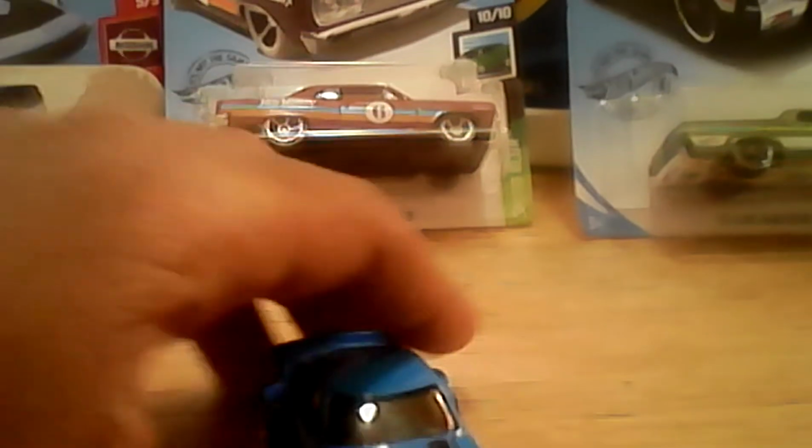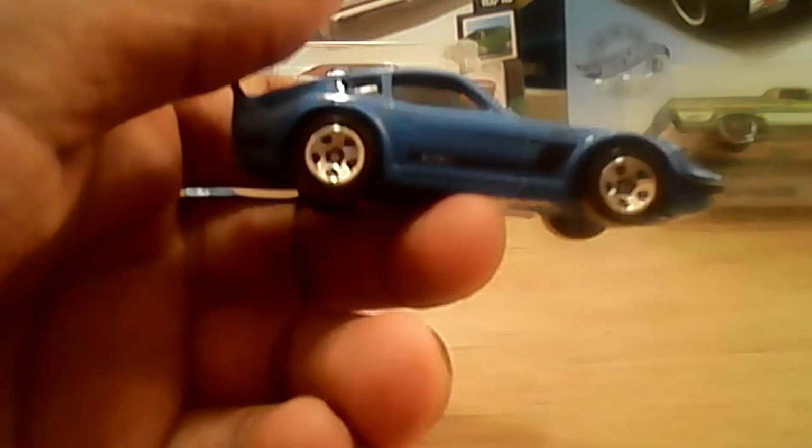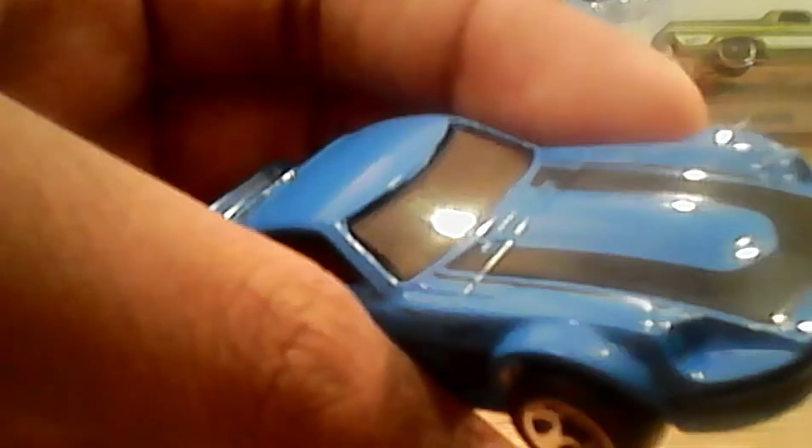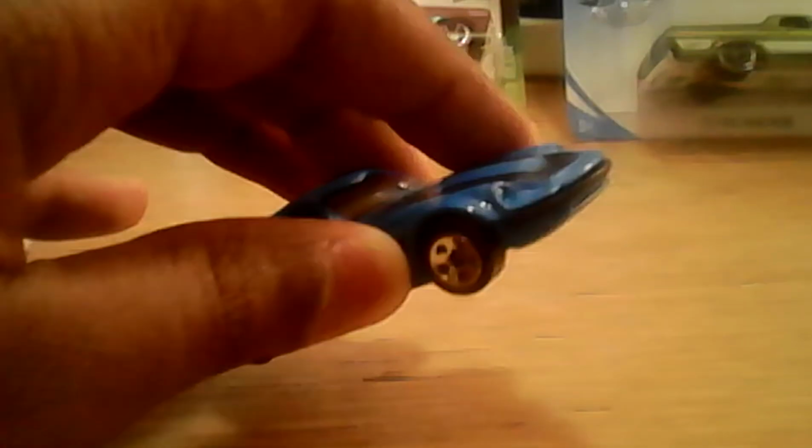Okay, so this is a nice car. I thought it was a Hot Wheels logo car, but it's not. The tail lights aren't even going, no detail on the back. Really nice black stripes, a nice wheel that says Nissan, that says Sama, and the Hot Wheels logo right there. You can see it's right-hand drive because it's a Japanese car. This is a nice little Japanese racer car.